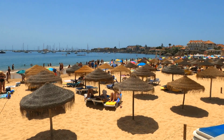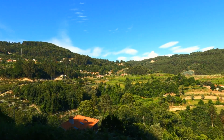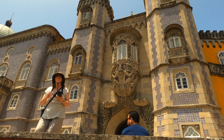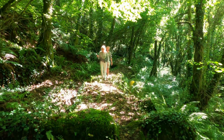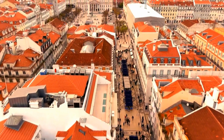Portugal has become one of the most sought-after tourist destinations in Europe, and it's easy to see why. With its diverse landscape and rich cultural heritage, this country has something for everyone, from stunning nature and beautiful beaches to historic sites and vibrant cities.